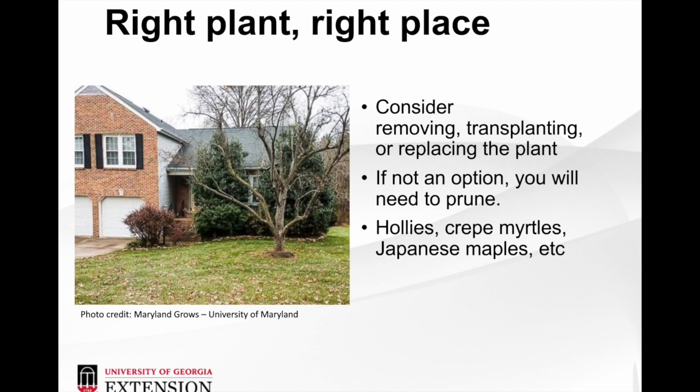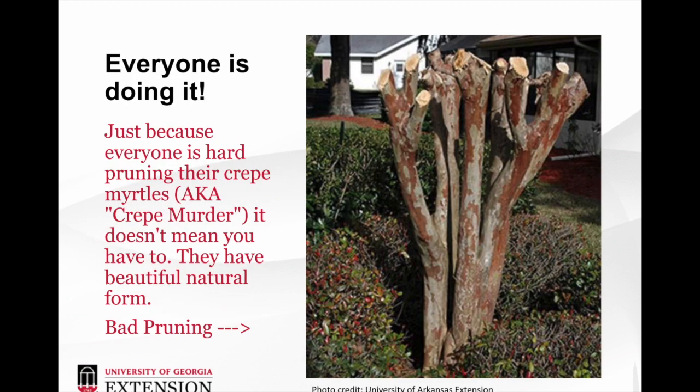as you can probably guess, I don't like pruning. It's a lot of work and it's back-breaking work, and I'd much rather be doing other things in the garden than spending my time pruning. So right plant, right place may solve a lot of problems for you if you are like me and you don't really care for constant pruning.